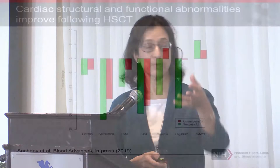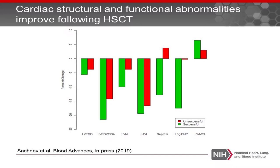So I put this in just because Matt spoke about transplant yesterday. I told you all the bad news that can happen to the heart. Well, the good news is that some of it is reversible. So this is in Matt and John's transplant patients. We measured left ventricular size, volumes, ejection fraction, atrial size, filling pressures, and then BNP and six-minute walk distance. Green are the successful transplants. Red are the unsuccessful, but still followed very closely, so they also got a little bit better. And this is percent change.